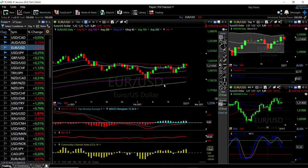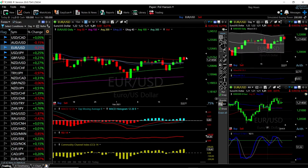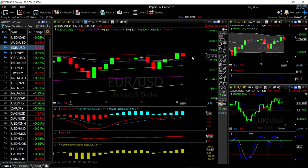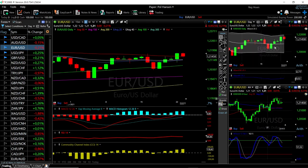So let's look at the Euro-US dollar. We did rally to the 50 moving average and then broke down, and then we settled right at the 50 moving average at 1.2158. We are at the top of the Bollinger Band, so it's expected for this to drop towards the middle of the Bollinger Band, roughly at 1.2109.